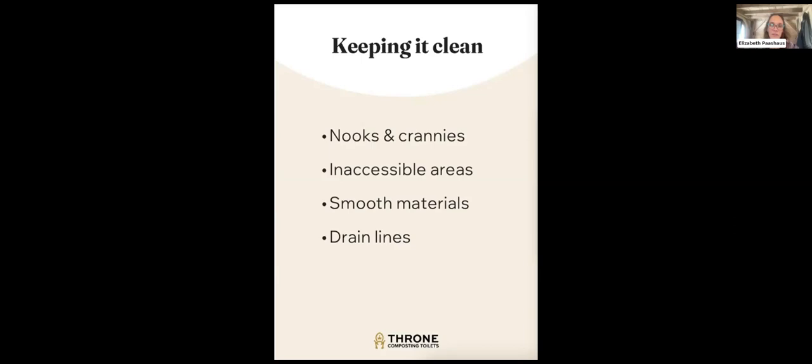I found that on the Throne diverter, the one place I get buildup is at the very end of the liquids drain, because that's where it ends, so it drips off there, and I guess there's enough that kind of hangs out, kind of like icicles. It's a really gross visual. And it does build up there. So that's where I tend to find myself needing to clean.